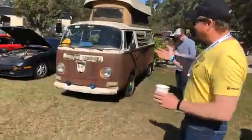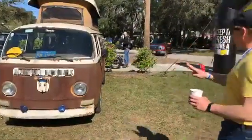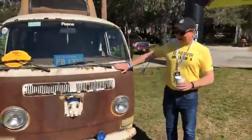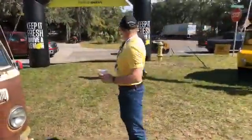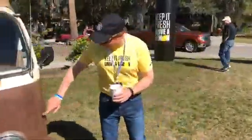Let's go over here to the Carlton wagons. So we have 3 German cars here. The old bus, right? Volkswagens. What do we have? We have a 70 camper. The owner of this was around. This one's had a lot of use, and we love this.